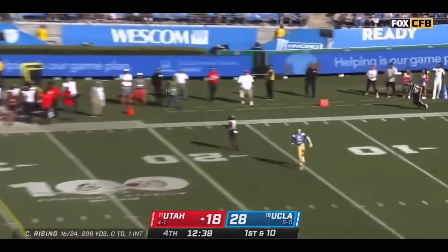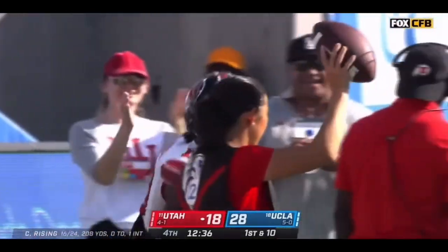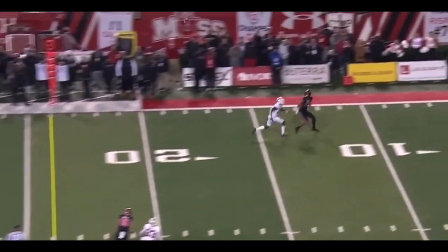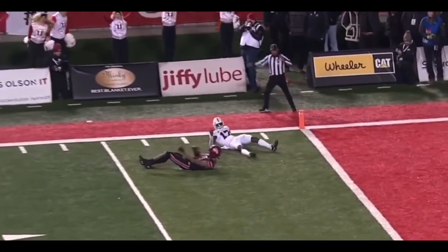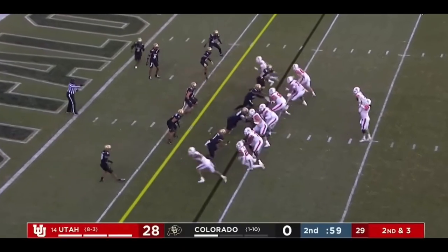Rising for the corner. He's got his man. That's Monty Parks. And he's been money. Rising. Rising with a ton of time. Deep ball. Bailey. Great adjustment. Makes the catch. Inside the 10. Yep. That's the difference.